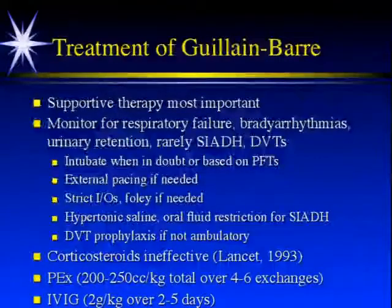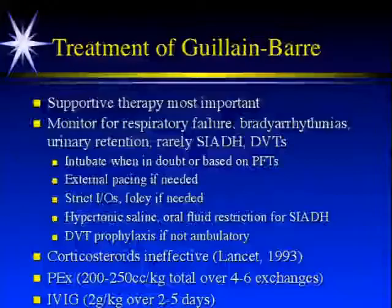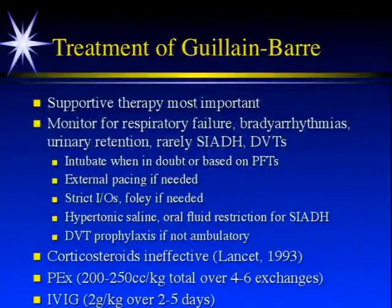And they can develop bradyarrhythmias. Those are the most problematic arrhythmias. They can get SIADH sometimes. Because of immobility, they can develop deep venous thromboses, and they need to be monitored for that.